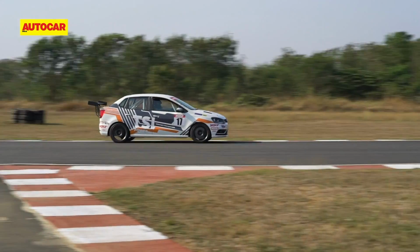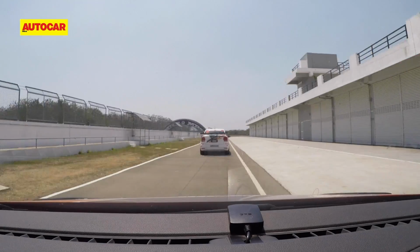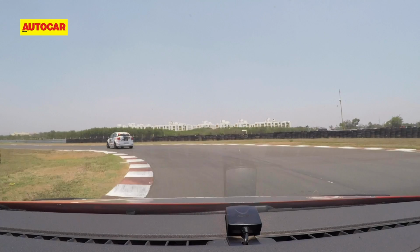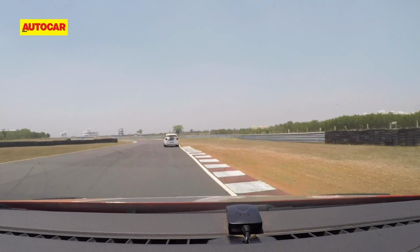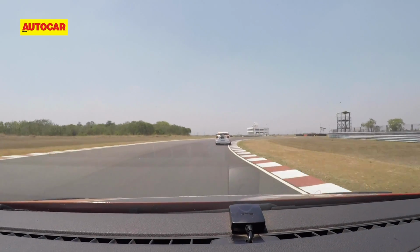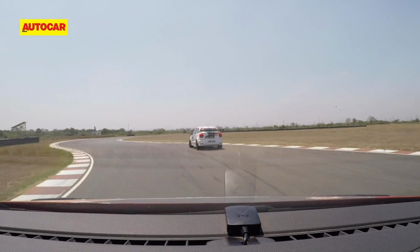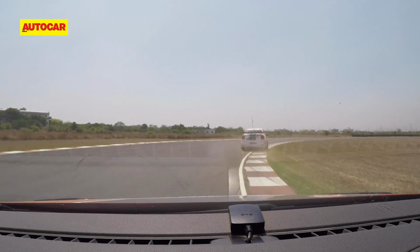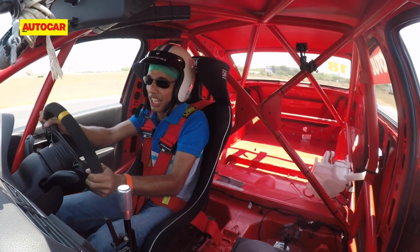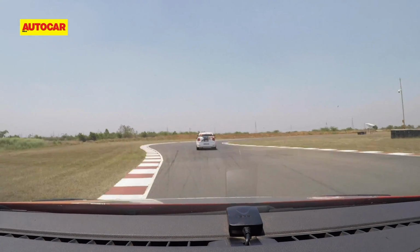I'm going to be in the Ameo while Rahul will drive the faster Vento ITC. Okay, so I'm chasing Rahul, and he's in the slower car. This one's a bit faster. Let's see what we can do. That's Rahul trying really hard, as you can see. To be fair, I have the faster car. So, yep, he's going to have to push a lot more than I am.